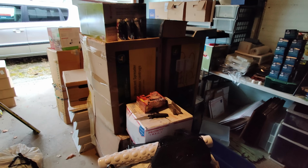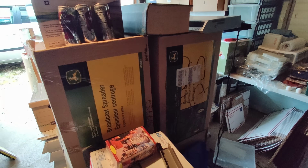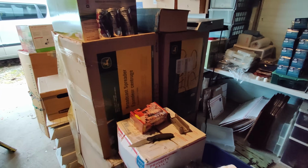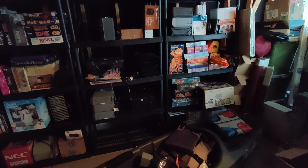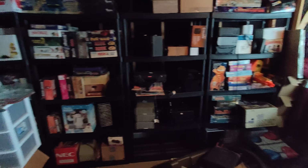I got some big items like these John Deere spreaders that I got. I need to get those listed on Facebook, really, just sell them locally. There's just always stuff to do when you're reselling and doing this, not to mention all the stuff I have in other places I need to list, videos to edit, and of course sourcing to do. It's just never ending, but I love it.